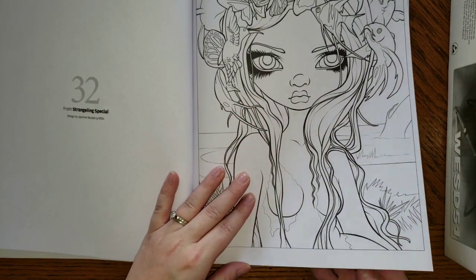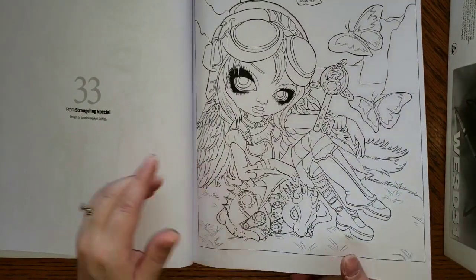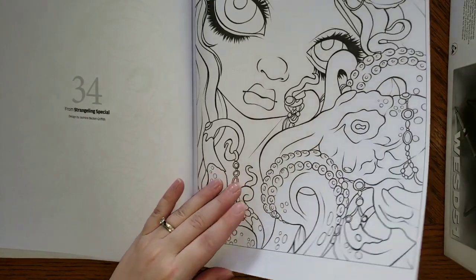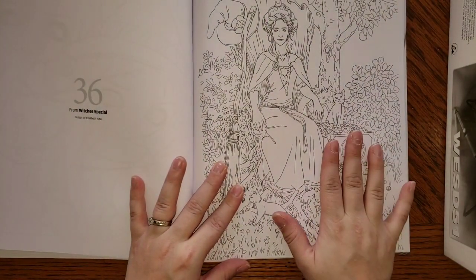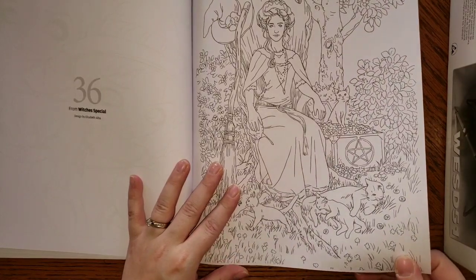Strangeling Special. Again, I don't have this one either, so this is fun. And I don't have any Jasmine Beckett Griffith books, so this is like a nice little sampling for me. Which is special. I thought this is the one I was going to start on, and I didn't. So I'm glad I have a couple of these pages too.